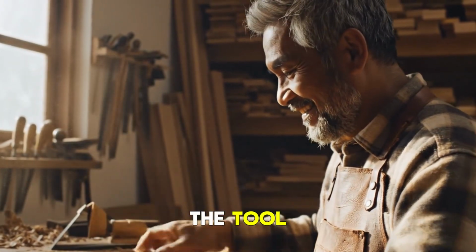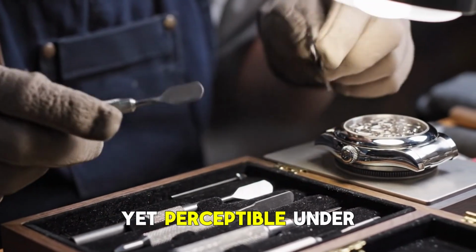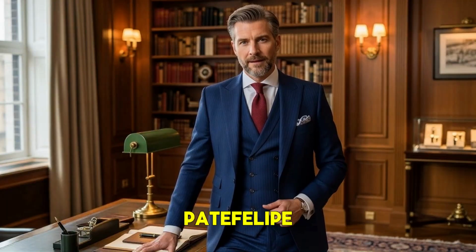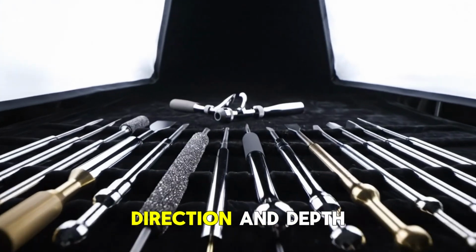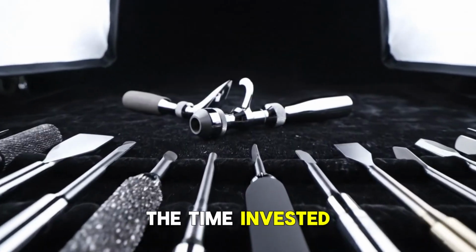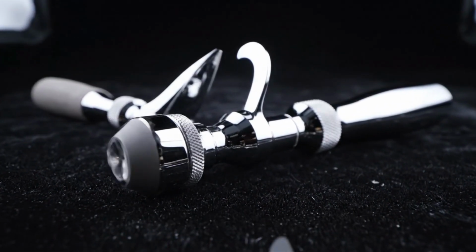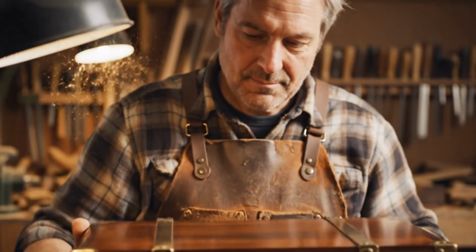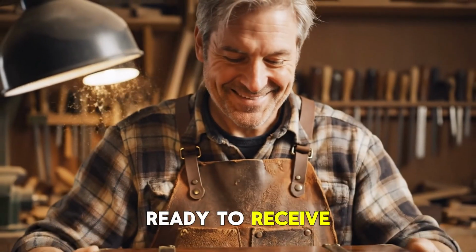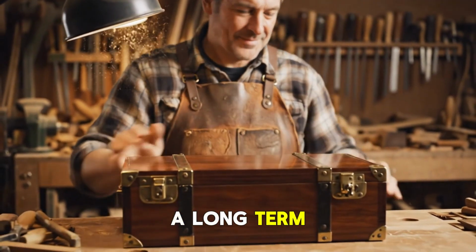Each movement of the tool leaves marks invisible to the naked eye, yet perceptible under magnification. Patek Philippe requires these marks to follow strict standards of direction and depth. The time invested in this phase is frequently underestimated by external observers. A single case may spend days under the work of a single professional before being considered ready to receive the mechanical movement. This patience reflects a long-term vision.